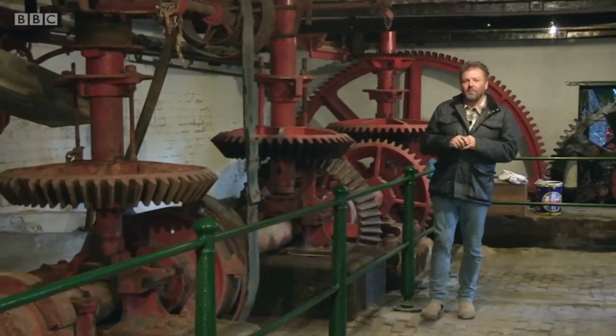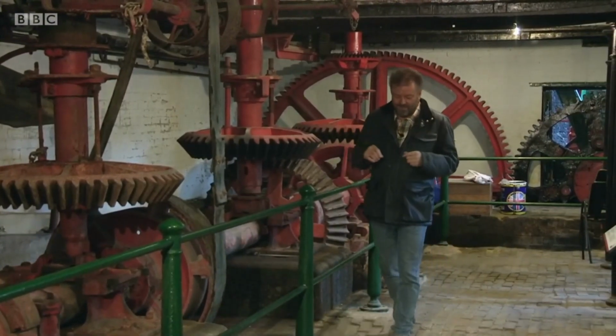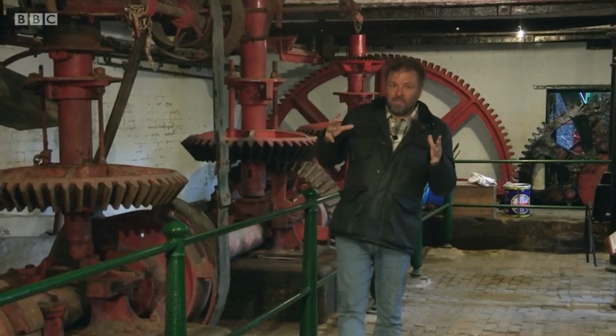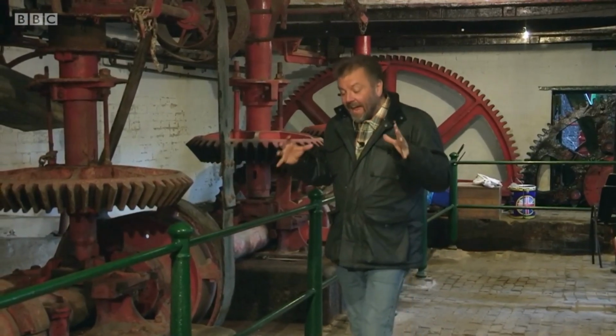Well, thanks to the hard work of volunteers and enthusiasts, the Jessie Shirley site and its workshops and buildings, many of them are still here. And it is now the only steam-powered working potter's mill in the world.